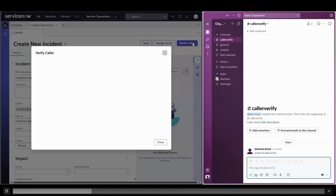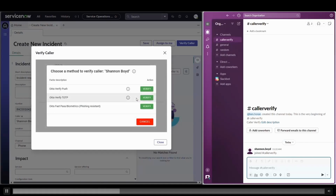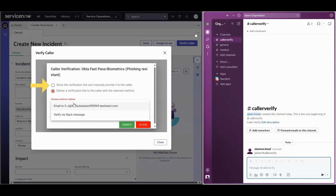Clicking on the Verify Caller button in the ServiceNow interface automatically searches for the caller and presents the Caller Verify interface. In addition to the standard Okta Verify push and OTP code verification methods, we are provided with an additional option to verify the caller using a phishing-resistant factor. In order to verify a caller using Okta FastPass or device biometrics, we need to get a verification link to the caller. We can deliver this link in a number of ways, including simply displaying the link to the help desk agent who can read it to the caller, delivering the link via email or SMS to the email or phone attributes registered in Okta, or we can trigger an external webhook to deliver the link.